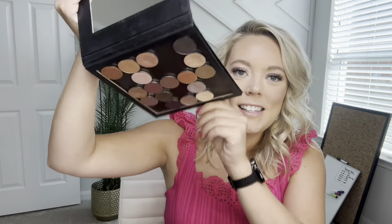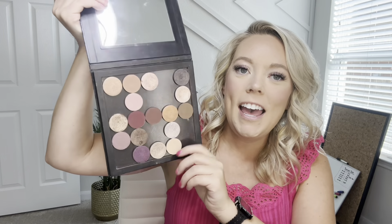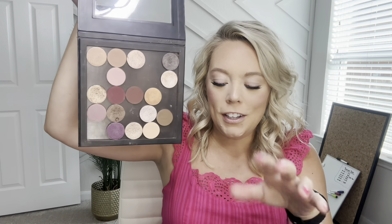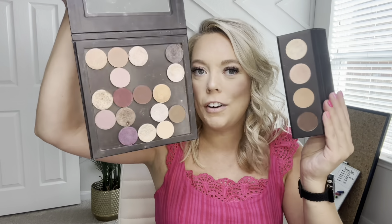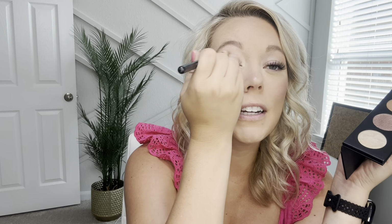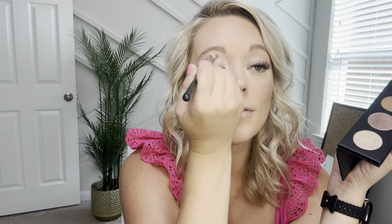What's cool about this is they're not gonna fall out or anything. You can move them all around and get inspiration for new color combos. But I just took 4 of them out of this and put them in my own little 4-piece quad. So love that. All right, let's go in with this eyeshadow look. I'm gonna take this light brown crease color and pop it in the crease. Just like that.